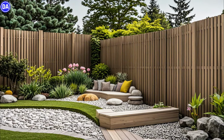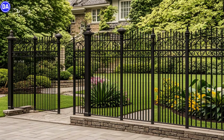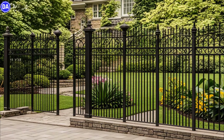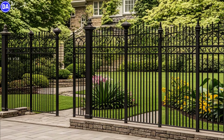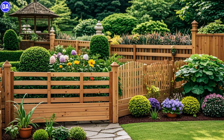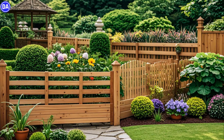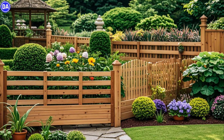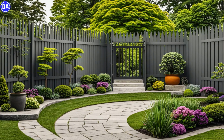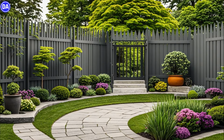Laser-cut metal panels. For a modern, sleek look, install laser-cut metal panels with intricate patterns like geometric shapes, floral motifs, or abstract designs. These panels can also cast interesting shadows on the garden floor. Materials: steel, aluminum, or corten metal sheets. Effect: a sophisticated, contemporary fence that adds elegance and a touch of modern artistry to your garden.